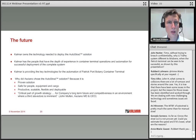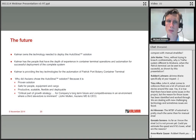The future, some important points here. Kalmar owns the technology needed to deploy the AutoStrad solution from when Kalmar acquired this in 2012. Kalmar has the people that have the depth of experience in container terminal operations for successful deployment of the system. Kalmar is providing the key technologies for the automation of Port Botany container terminal.